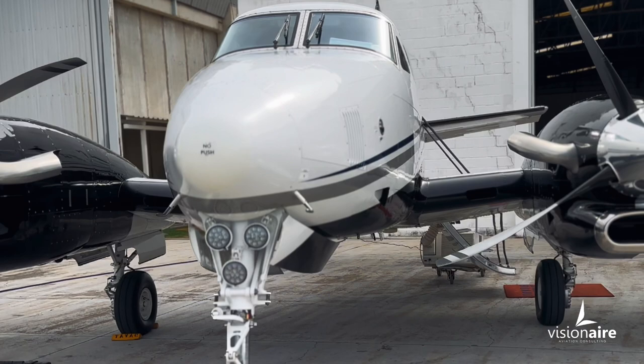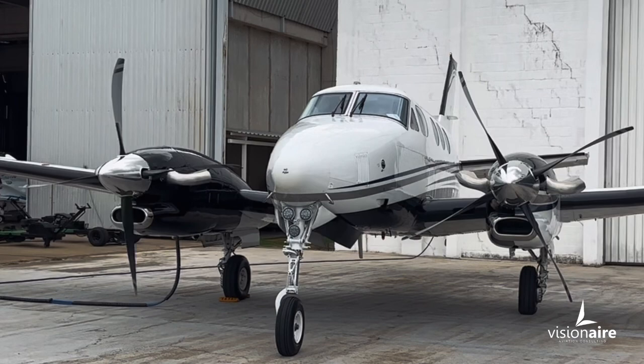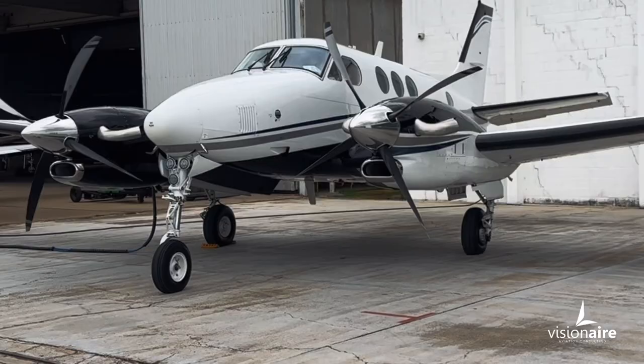Besides the blades, the aircraft also features a dual afterbody strake and BLR winglets. These are there to enhance takeoff gross weight, as well as the entire climbing performance experience.